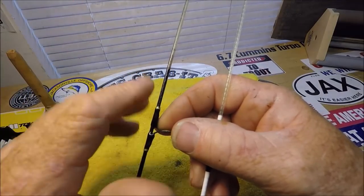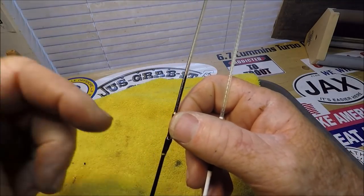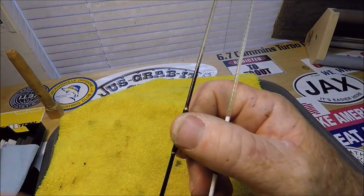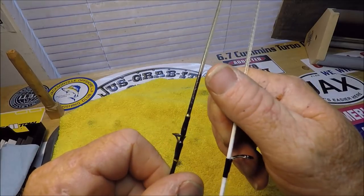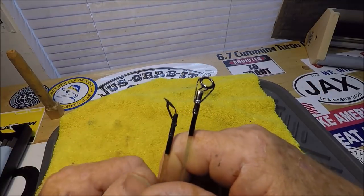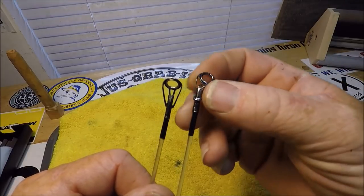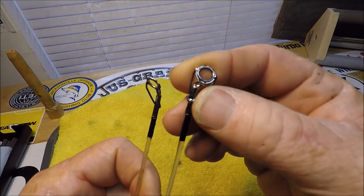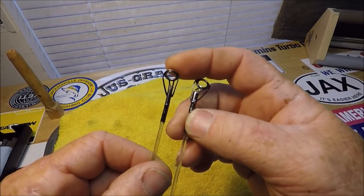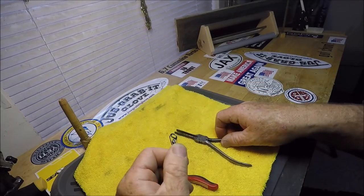But of course, somebody slammed it and broke one of the guides, the big guide, the first one coming off the reel seat on me. I could have that replaced, but I'm just going to take this rod and turn it into a bait caster. I'm going to see if I can bend this back. I seriously doubt it. Look how twisted up it looks right there. If not, and it breaks, I'm going to heat it up and glue on this one. See how this works out. I don't think it's going to be pretty.